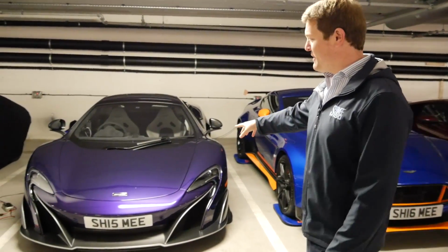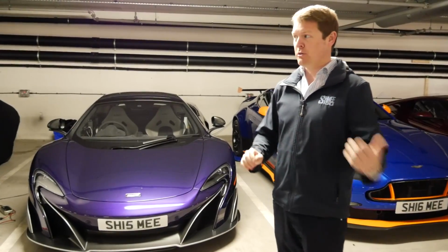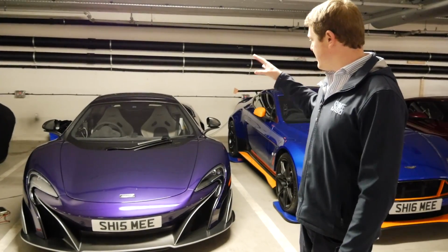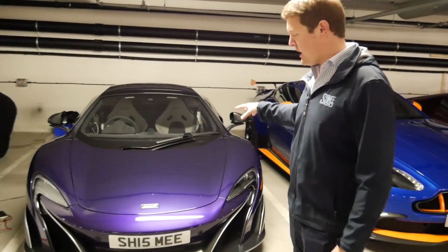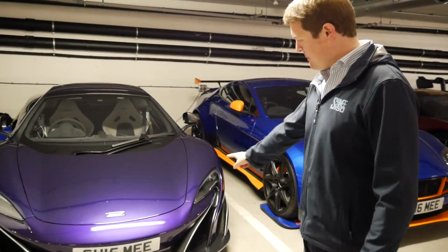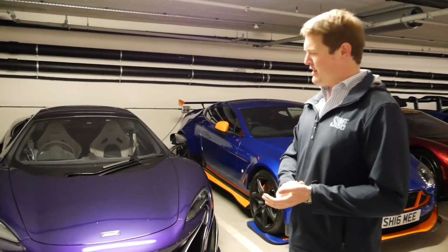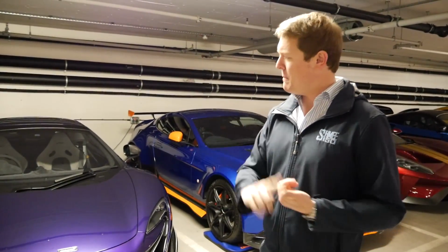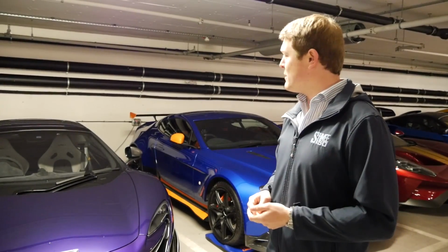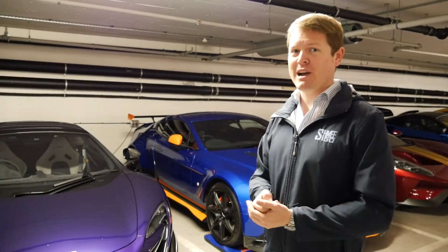So the 675 LT Spider is actually coming up for about 3 years old. I had the Coupe before, then the Spider. It's an MSO paint job. We created the paint ourselves, which was really fun. Called it MSO Orion Purple, and put some silver pinstripes on it as well. On this car I've done around 12,000 miles in total, so it's had some good outings. It's been around Spa a few times, Nordschleife, Nürburgring GP, done a VMAX run down the Autobahn to 324 kilometers per hour, if I remember correctly.